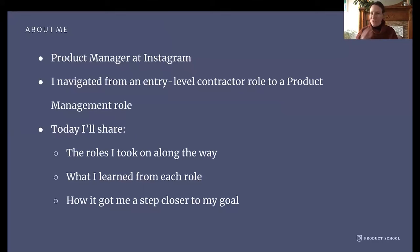That story is about all the roles I took on along the way from entry-level contractor to product manager. It's about what I learned from each of those roles, and how each of those roles and lessons got me a step closer to my goal of becoming a product manager. So without further ado, let's jump in.